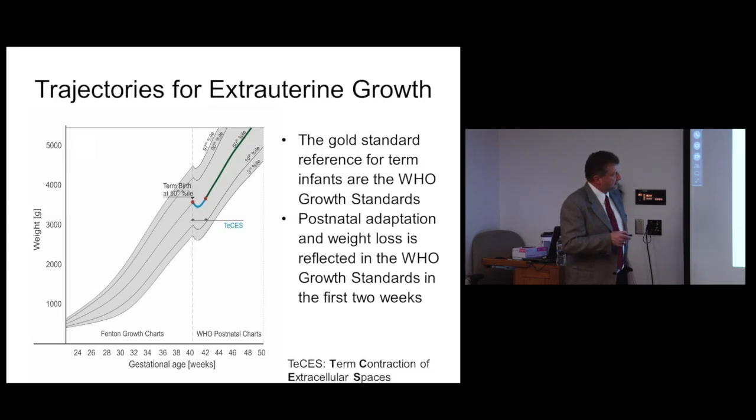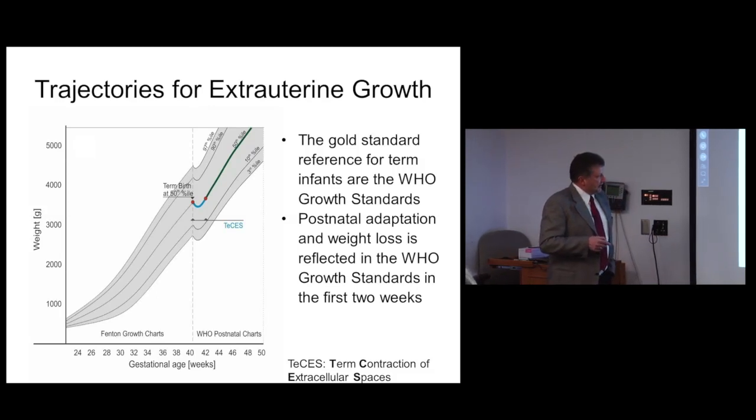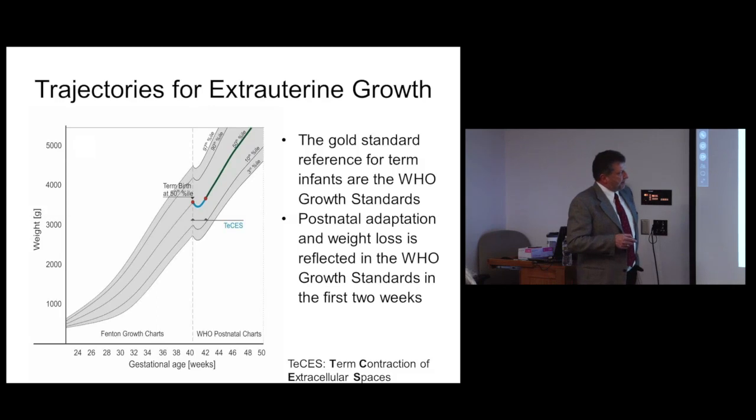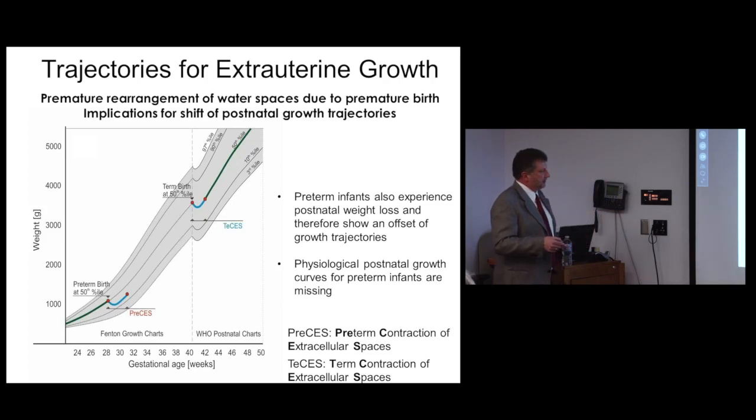And this is different for the different percentiles. Interestingly, it is larger for lower percentiles than it is for the higher ones. You would expect it the other way around, but it is not. And that leads to a problem, and I will show you why. So this is a phenomenon that happens once in a lifetime in a term baby. In a preterm baby, this happens here.